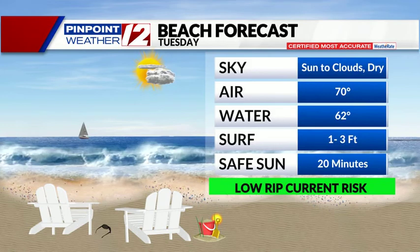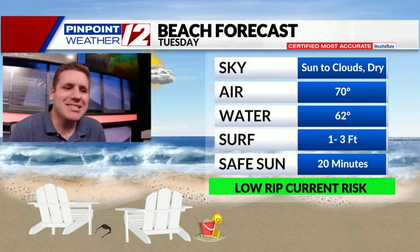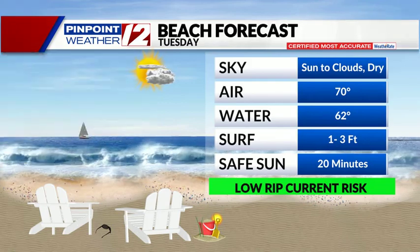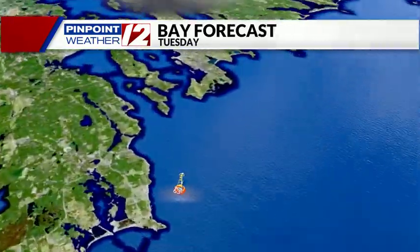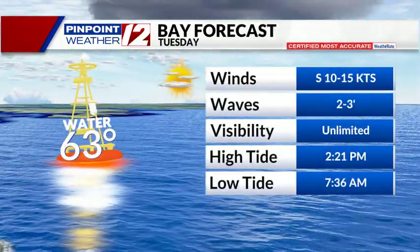Beach forecast: sky conditions, sun to some clouds, mainly dry, water temperature getting up into the low 60s, and our surf is about 1 to 3 feet. Safe sun index 20 minutes. That means you can burn in as little as 20 minutes. So wear the sunblock if you're heading on out.